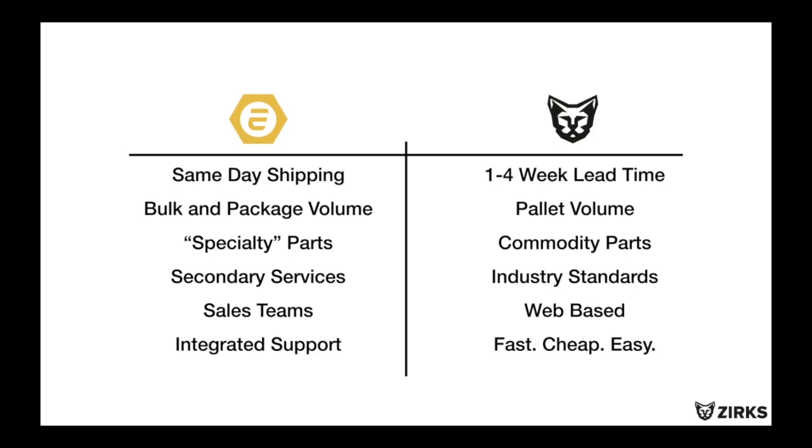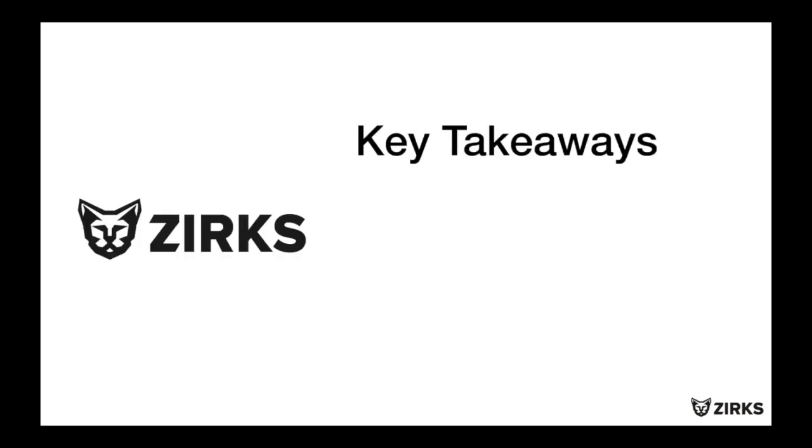We're not talking about same day shipping. Yeah, there's a bit of a lead time. The increments are a pallet, so you're buying a pallet at a time. As I said, commodity parts, and these are industry standard parts. We're not bringing in funky things with unusual coatings. These are your standard items. It is completely web-based, and that is part of the cost as well. And what we've really built here, hate to dumb it down to that, but it's fast, cheap, and easy. So a little bit of an overview there.